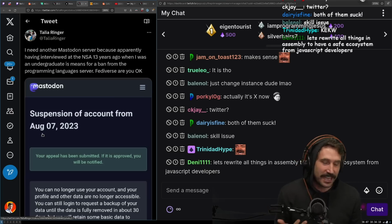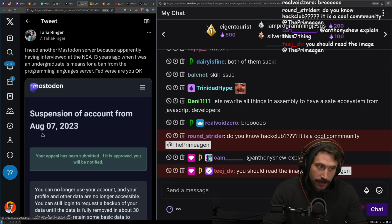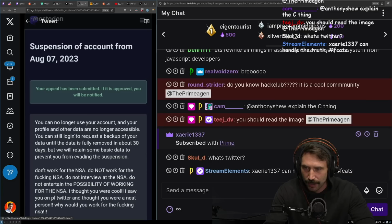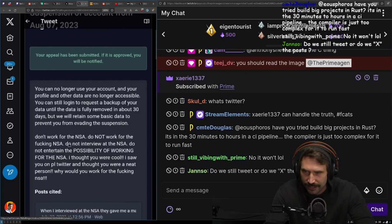I love Reddit mods. If I could have anything in my life, it would be Reddit mods running my social media site. That's what I've always wanted in life. You should read the image. You can no longer use your account, and your profile and other data are no longer accessible. You can still log in to request a backup of your data until the data is fully removed in about 30 days. We will retain some basic data to prevent you from evading the suspension.